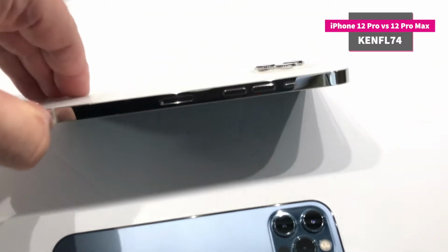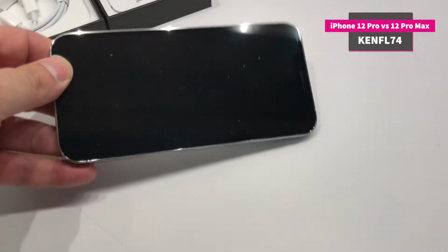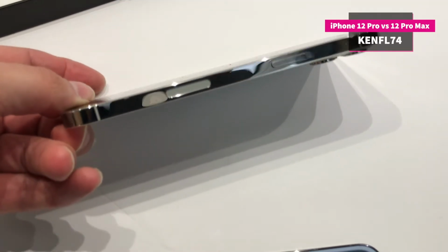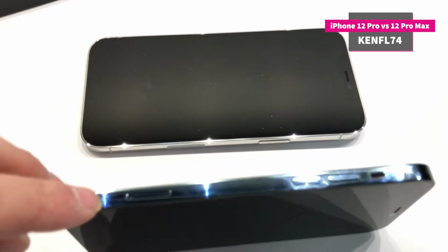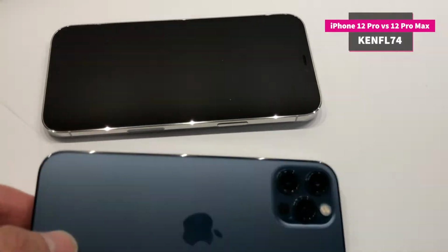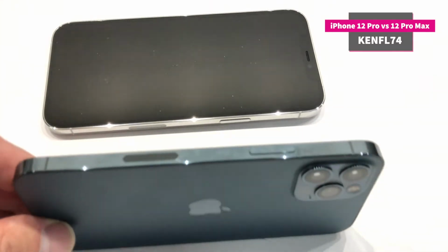That stainless steel frame around this phone is exceptional. Yep, that was your SIM card hole right there. And that is your antenna for the 5G. They said it helps you with the reception. And that is the frame right around the iPhone 12 Pro on the blue one. You can see the blue accents when I do that. And they made the stainless steel bluish.